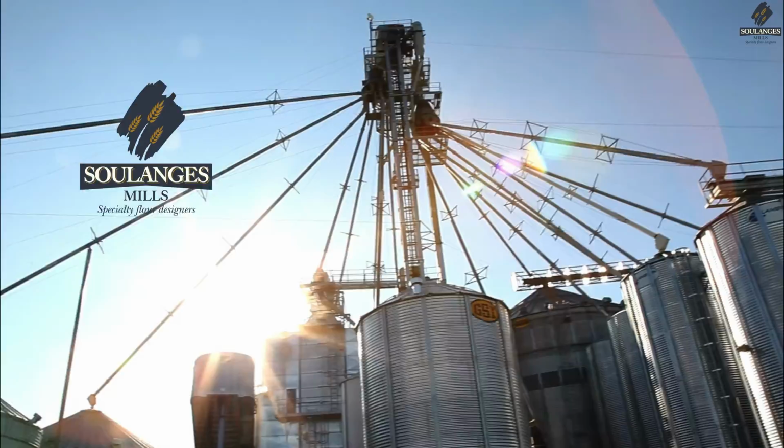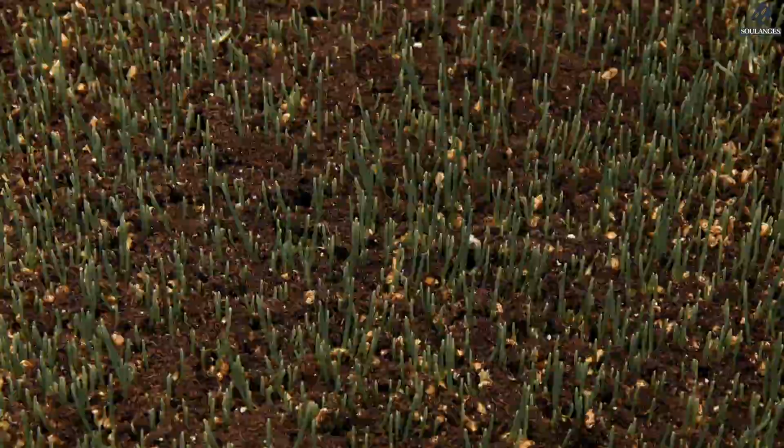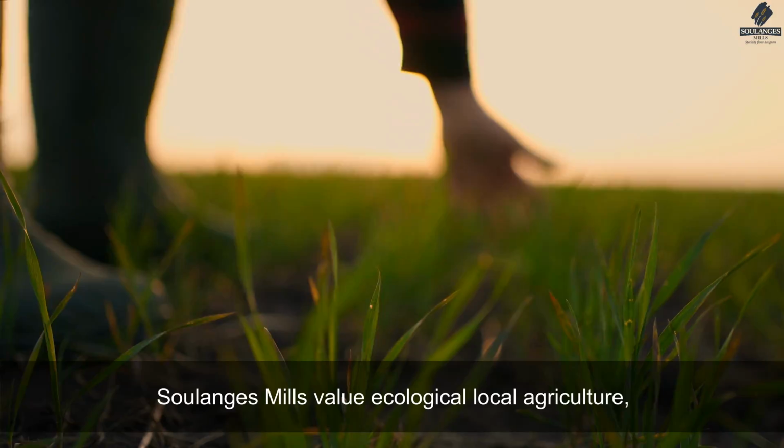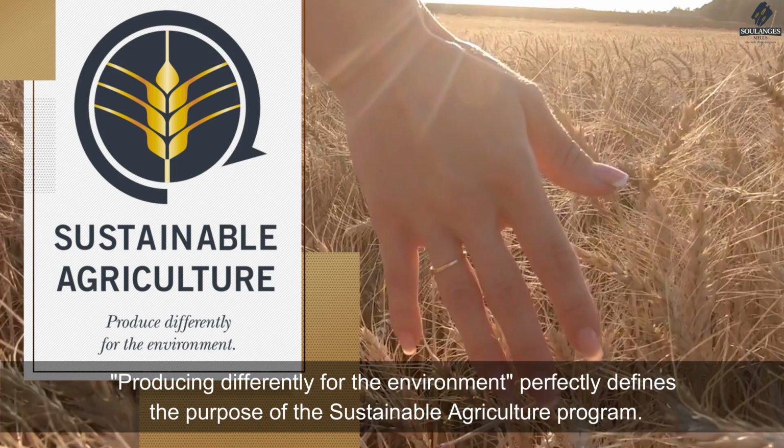At Soulanges Mills, our work begins where our ingredients are grown. And we believe that by acting locally, we can have a global impact on the environment and health. Soulanges Mills value ecological local agriculture. Producing differently for the environment perfectly defines the purpose of the Sustainable Agriculture Program.